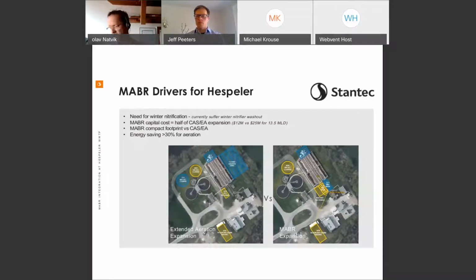So what were the drivers for MABR at Hespeler? As I noted earlier, the region knew they were faced with having to expand this plant in the future just for growth, but also for nitrification. And so they wanted to crystal ball and look at how this site might be expanded for future nitrification. So the assumption would be the plant would be expanded 50% for growth, and at the same time we would have to achieve nitrification. So in the left box, essentially, to get the nitrification, you end up having to build a lot more bioreactor tankage to be able to achieve, maintain the nitrifiers in the system in the winter when the temperatures drop to 10, 12 C.